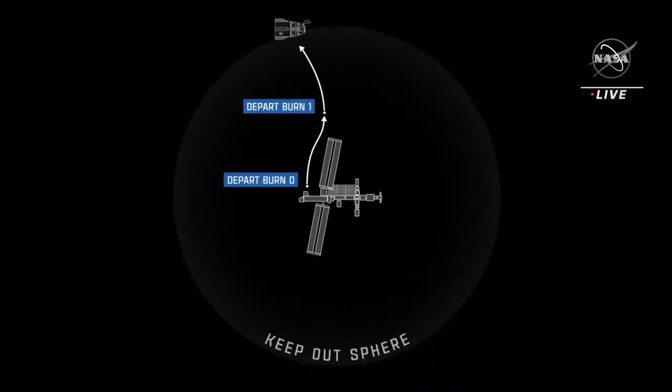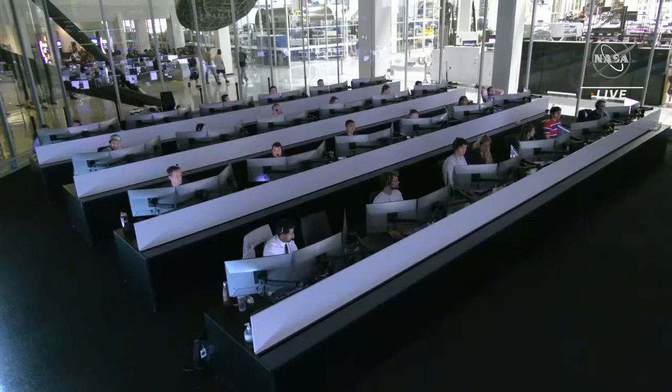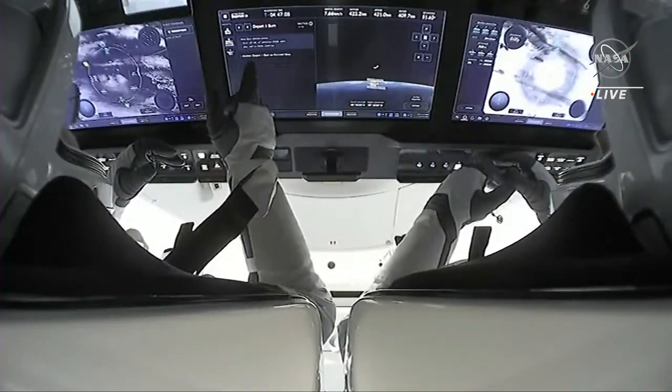And you did see a little bit of those thruster firings take place already. That was for burn 0, which we did hear was nominal. It lasted just a couple of seconds, but that little bit was enough to push it away from the space station. And we are now awaiting departure burn 1.